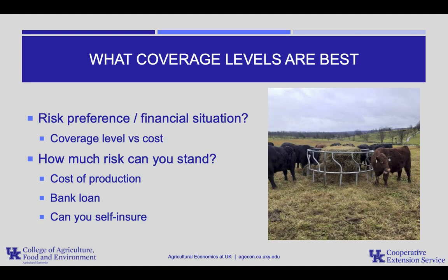And I get this question sometimes too. Folks will ask me, they'll say, Kenny, how do I know what coverage level to buy? And the truth is it's very individualized, okay? But the reason I like to start with a budget is because I want you to know, okay, if I buy different coverage levels, what does that mean for my expected return and that worst case scenario, okay?